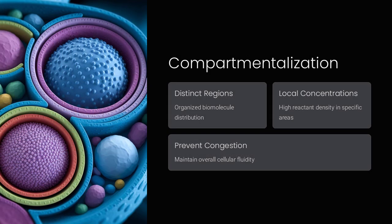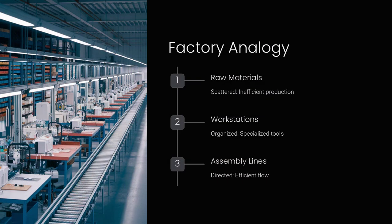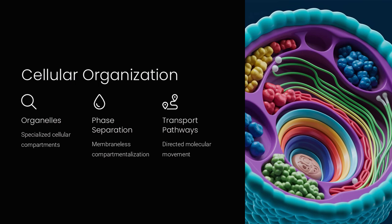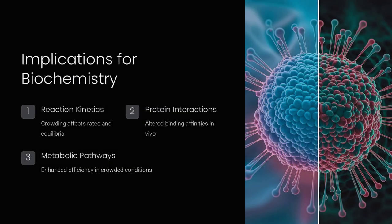One would expect that a highly crowded cellular environment would slow down molecular diffusion, making it difficult for proteins and signaling molecules to move around and interact. After all, in classical physics, the more obstacles in a system, the more resistance to motion. Yet, paradoxically, cells do not experience a breakdown in function due to overcrowding. In fact, many biochemical reactions accelerate under these conditions.